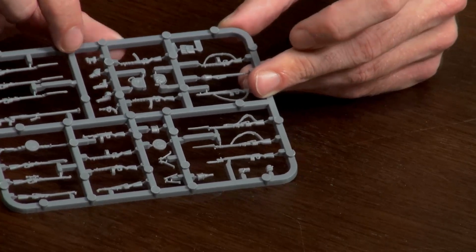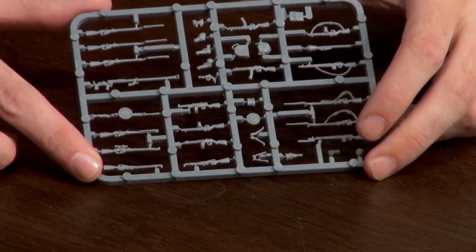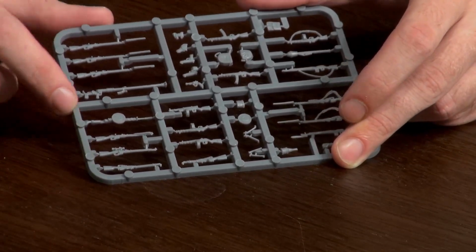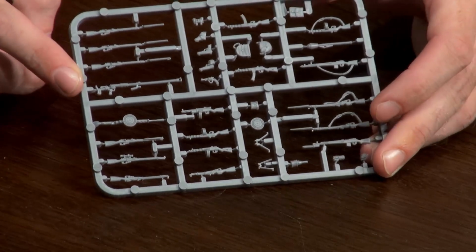Where am I now? I'm over this side of the sprue now. So a couple more Mosin Nagants down the bottom. We have their light support weapon. And this, I assume, is an anti-tank gun of some sort? This is an anti-tank rifle, I think probably an 11.2 millimeter, which is basically 50 caliber to us in the West.